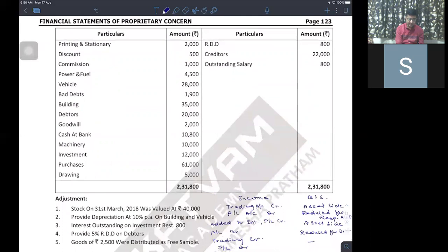Cash at bank is our asset. Machinery is our asset, investment is our asset. So accordingly, the total of the balance sheet in this case comes to 1,53,300. You can cross-verify your answer and check it out. If there is any kind of mismatch, you can go back and check, no problem. Shall I go ahead?